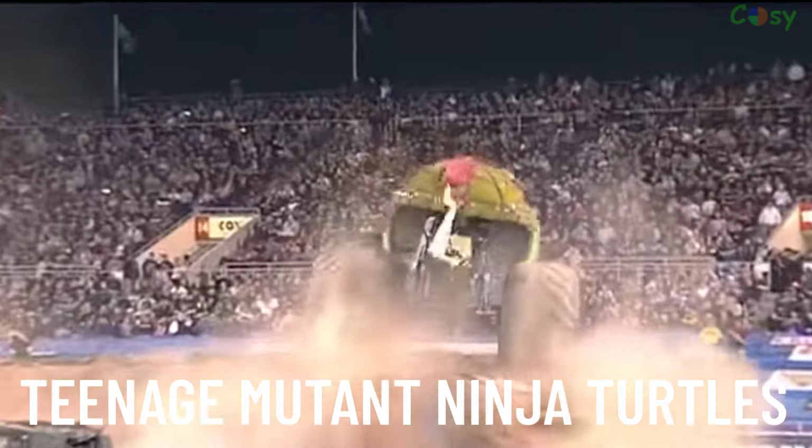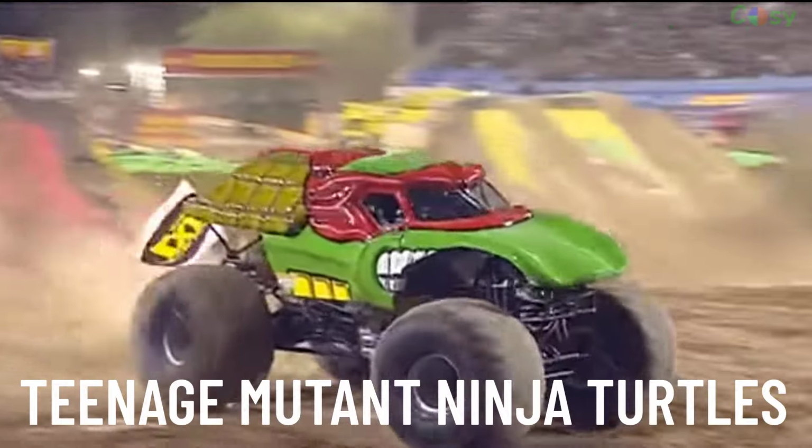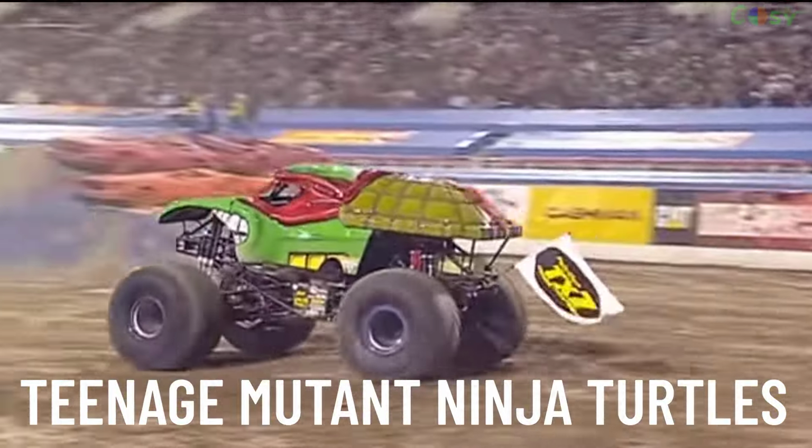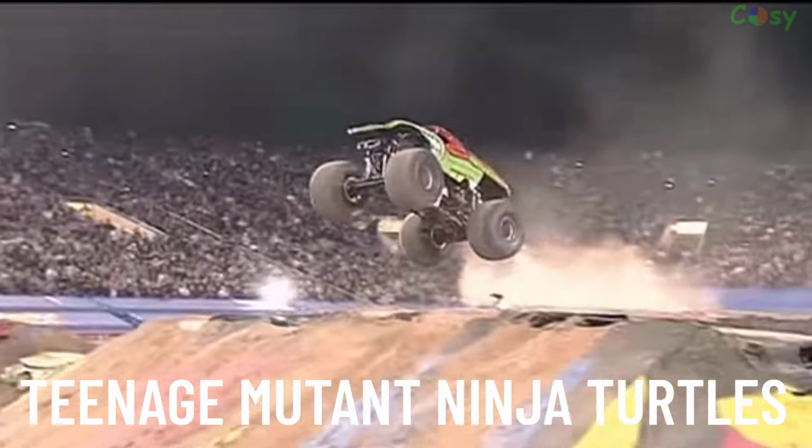Teenage Mutant Ninja Turtles, inspired by the Ninja Turtles. This monster truck features the characteristic green color and details like the turtle's mask, reflecting the humor and bravery of these heroes.